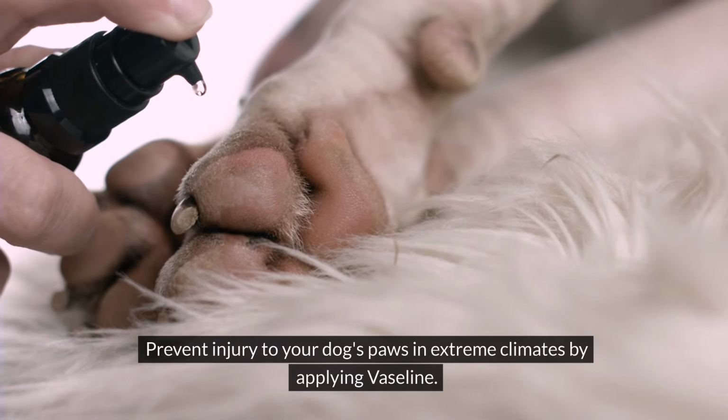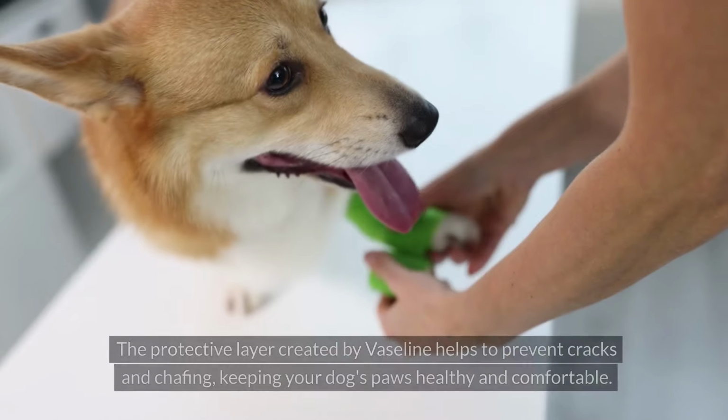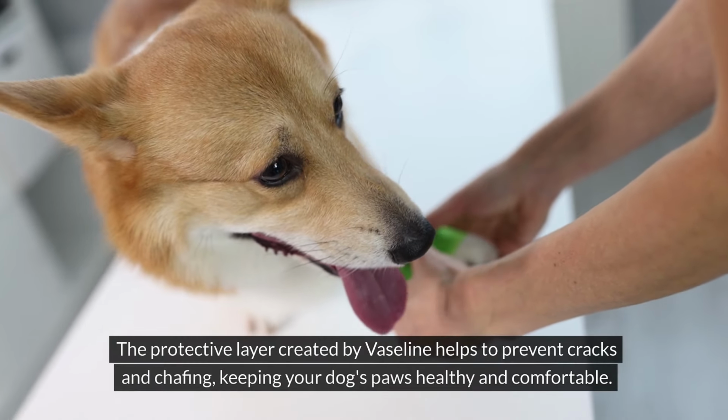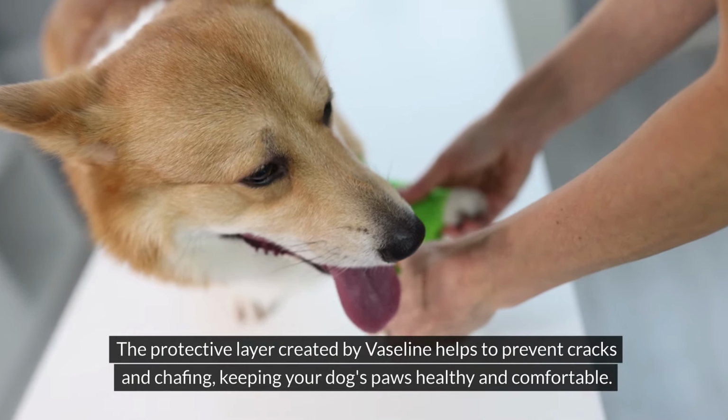Prevent injury to your dog's paws in extreme climates by applying Vaseline. The protective layer created by Vaseline helps to prevent cracks and chafing, keeping your dog's paws healthy and comfortable.